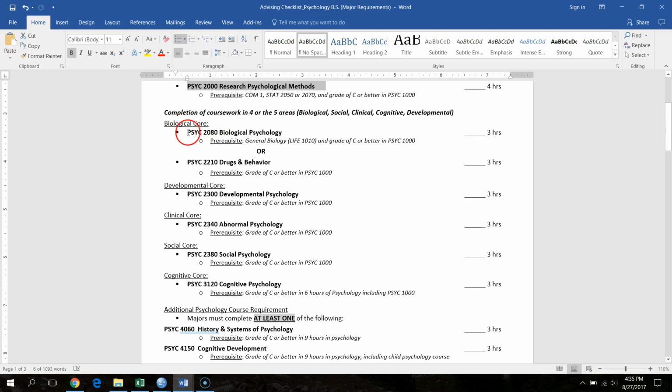You can choose which one of these courses you want to take, you just need to take 4 of the 5. Now you can take all 5 if you want. You just need to have 4 of the 5 out of the way.